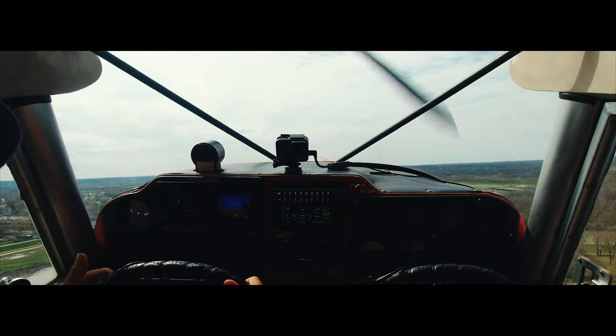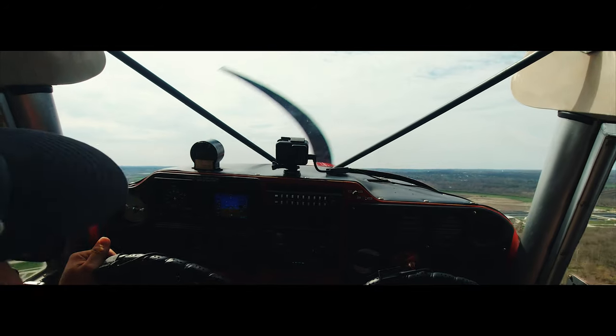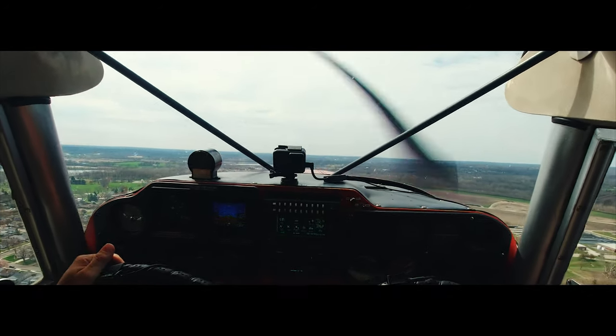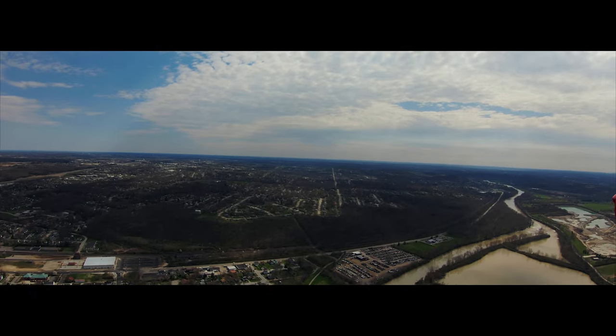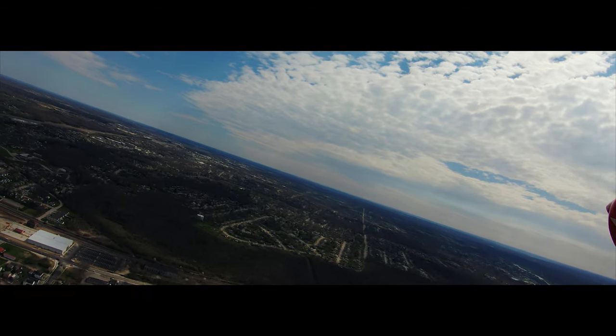Do a pass into the pattern here so you can see this airport, and then we'll head south. Morning traffic, track me through left downwind 26.